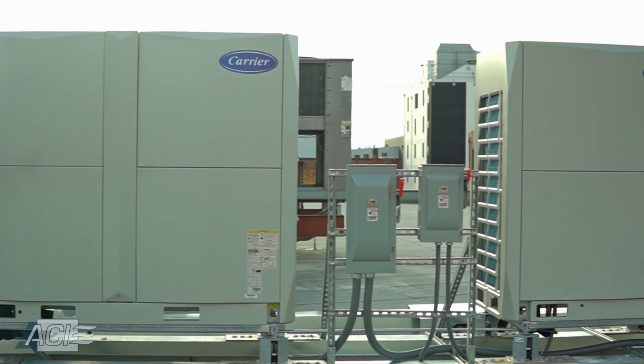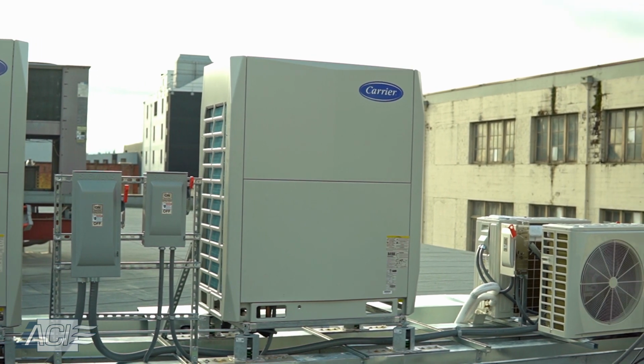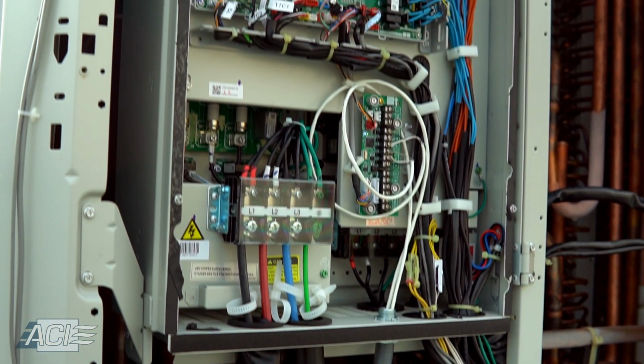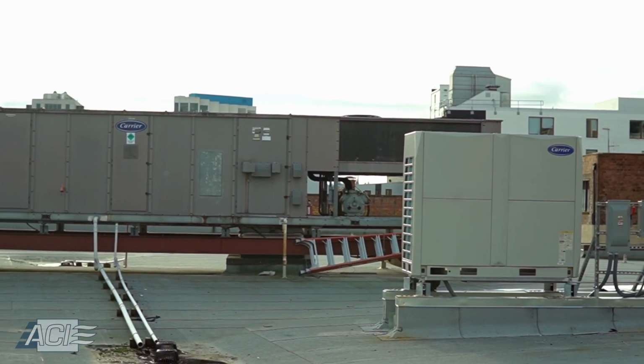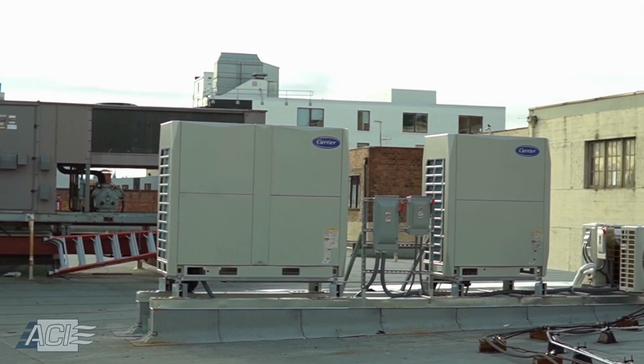This Carrier VRF system is a great choice because it's contractor friendly, which allows for an easy, smooth installation. It has robust hardware and software, which makes service calls easy. And this particular unit is a 20-ton unit. It's a single chassis, so it takes up less outdoor space.